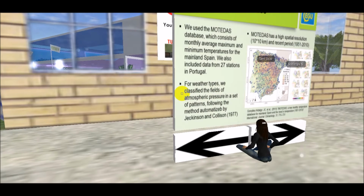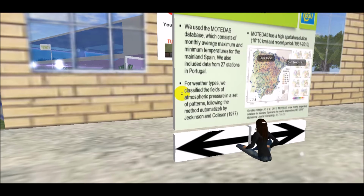The second database contains information about the weather types, which are synoptic patterns of the atmosphere at a specific time. These weather types are obtained from the classification of atmospheric pressure fields, following the method by Jenkinson and Collinson. And finally, the daily weather types were converted to monthly frequency in order to have an equivalent time scale for both temperature and weather types.